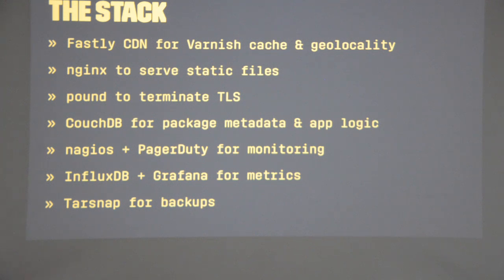Here's what we use. Fastly for our Varnish caching. This is really pretty huge for us. The biggest expense for npm that I absolutely cannot touch is how much bandwidth gets used by you all as you install packages. Tarball bandwidth is pretty huge.